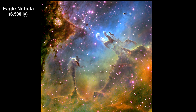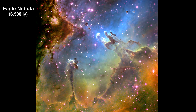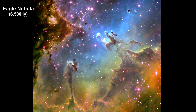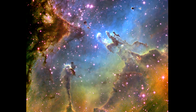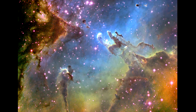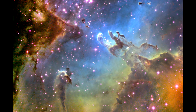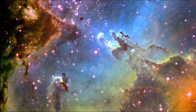Here's a 1995 Hubble view of the Eagle Nebula, a 20 light-years wide star-forming region 6,500 light-years away. Inside the Eagle, there are a number of spectacular pillar-like formations. These dark structures are columns of cool interstellar hydrogen gas and dust where new stars are forming.